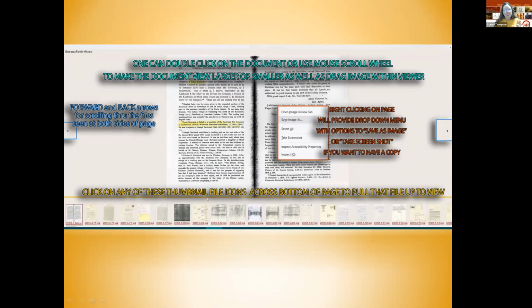So this page is, hope it's not too busy. We have a forward and a back button, the arrows for scrolling through these files. You can double click on that document or use your mouse scroll wheel to make the document view larger or smaller, as well as drag. So if you make it large and you can't read the whole letter, and you're like me and you like to see it as large as you can, then you can scroll down.